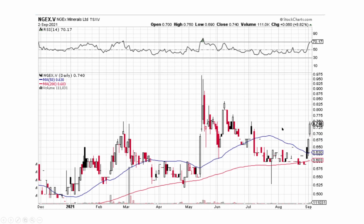NGEx Minerals is a small copper exploration company. Huge big update here. The slow leak off of sellers, and now we're moving on higher. Fantastic. It's going to continue probably higher.